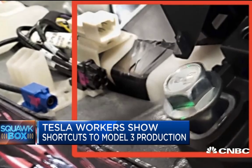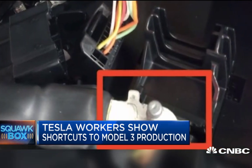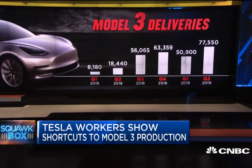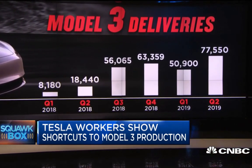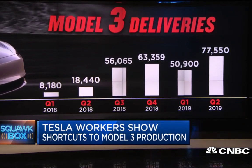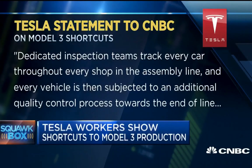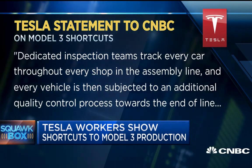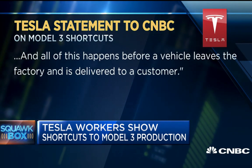All of this was in an effort to increase Model 3 production. And remember, this has been the focus for Tesla. As you take a look at Model 3 deliveries, this has been the focus for more than a year. Yes, it's overall deliveries, but really Model 3, the mass market vehicle, they needed to hit at least 74,000. That was the estimate on the street in the second quarter. They came in at 77,550. Tesla's response to Laura Kolodny's questions about their practices, well, they call these anecdotes misleading, going on to say dedicated inspection teams track every car throughout every shop in the assembly line, and every vehicle is then subjected to an additional quality control process towards the end of the line, and all of this happens before a vehicle leaves the factory and is delivered to a customer.